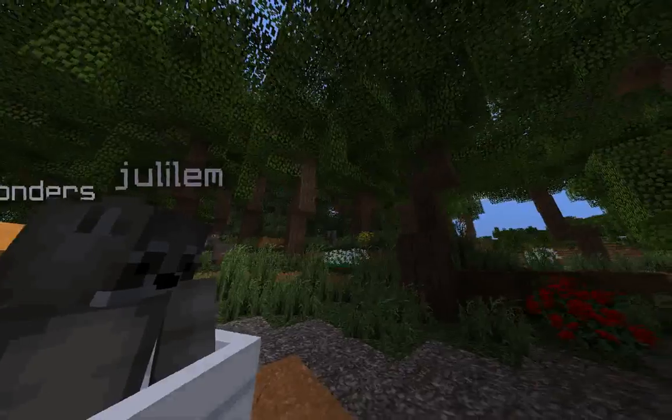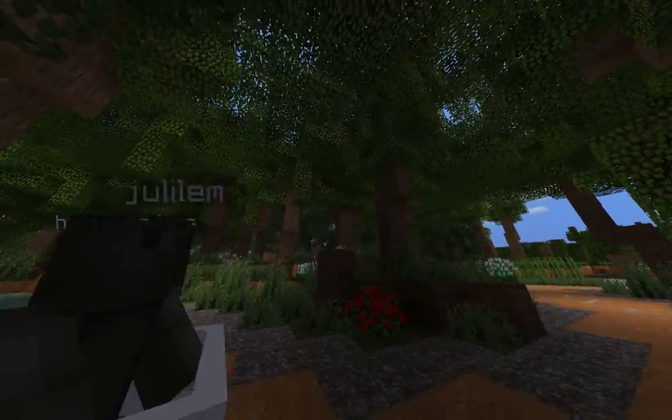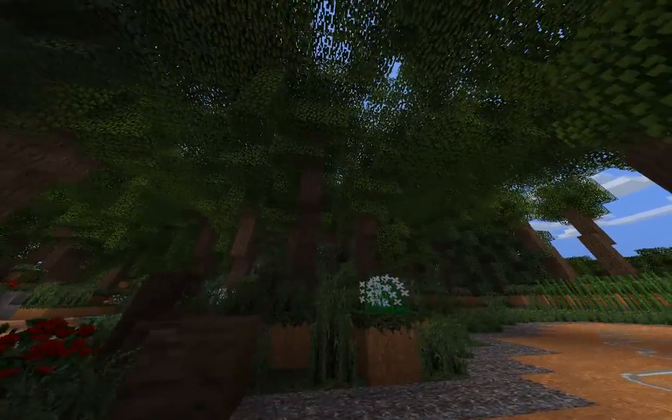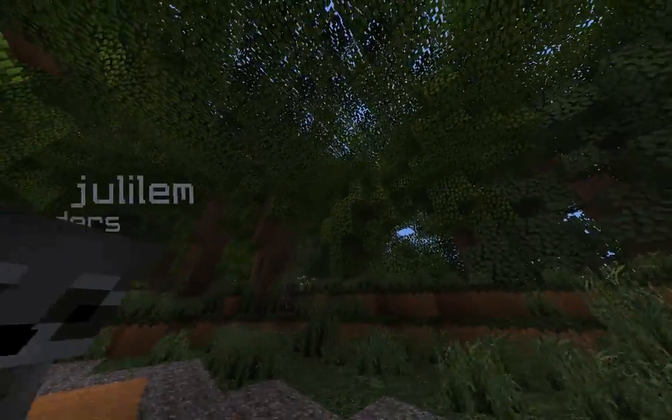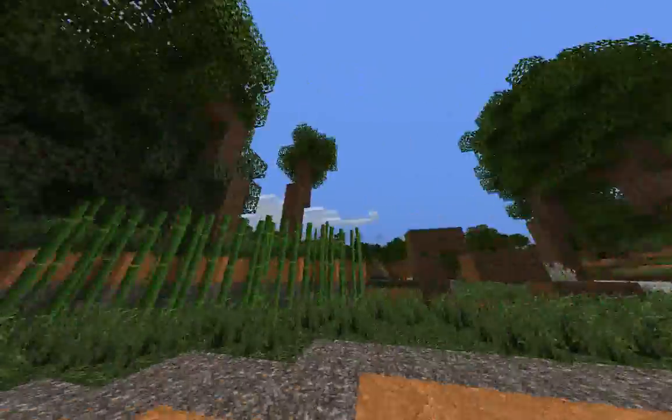On our left, we have some greater kudu. They are the second tallest antelope in Africa. These are the females that you're seeing. They don't have horns, but a male does. Male horns can grow to be about 72 inches in length.